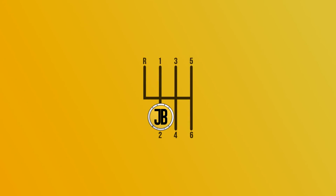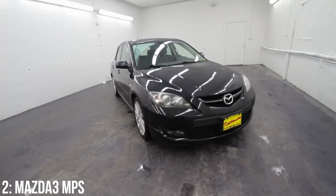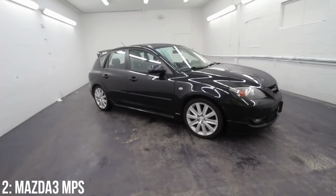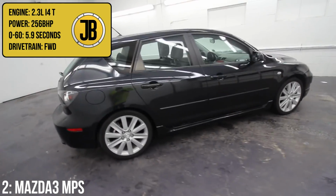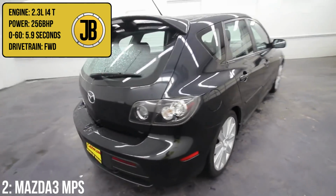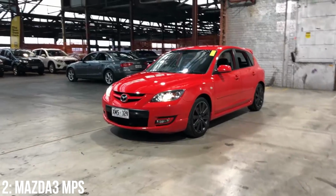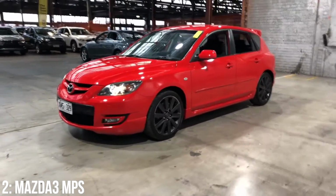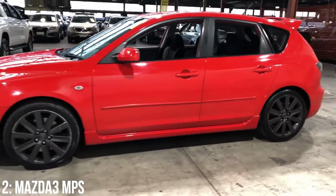Just missing out on the top spot is a personal favourite of mine, a 5-door hatchback that you'd only realise is hot by its little spoiler, the Mazda3 MPS, which has a 2.3 litre turbocharged inline-4 engine which puts out 256 brake horsepower, taking it from 0 to 60 in 5.9 seconds. Depending on where you are from, you might know this car under different titles like Mazda Speed Accela in Japan or Mazda Speed 3 in the US.